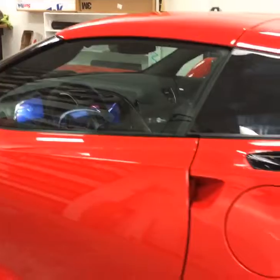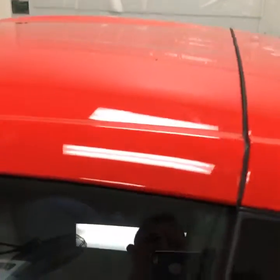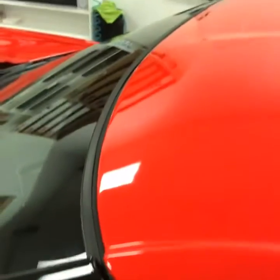Anyway, so he'll have covered basically all the fenders. He's already done the roof on this one. You look at it, it's completely covered. You can't tell, and that's a good thing. That's the point. This Vet owner is going to make sure that he's completely covered.